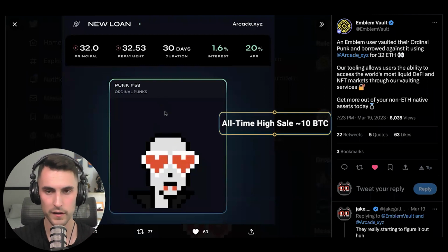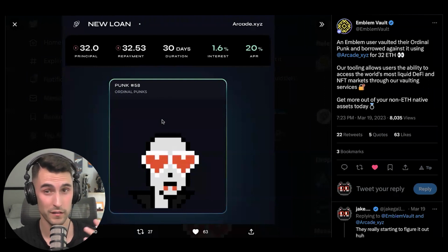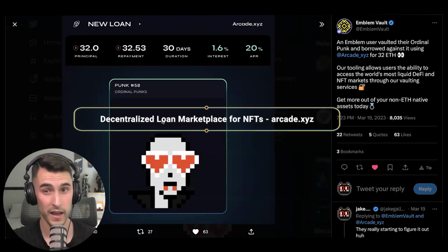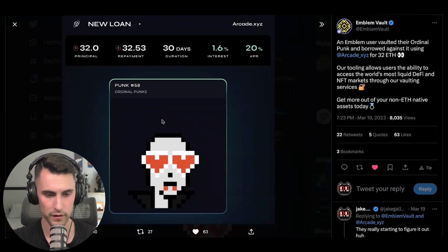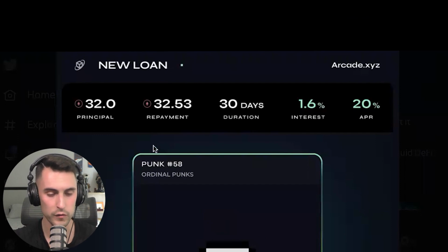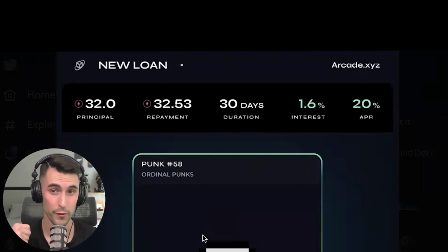So what somebody did here is they took their ordinal punk and they stored it inside of an Emblem Vault, because now the private keys exist on Ethereum, or what we like to say is the exposure exists on Ethereum. And then they went over to Arcade, which was one of the NFT borrowing and lending platforms, and they borrowed against it. And so you could see here that the principal here was 32 ETH. So the person put up their ordinal punk, and in return, they got 32 ETH.